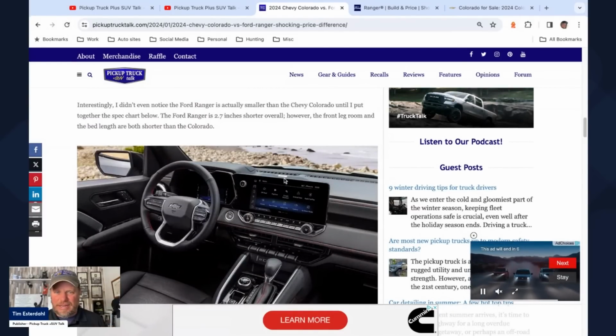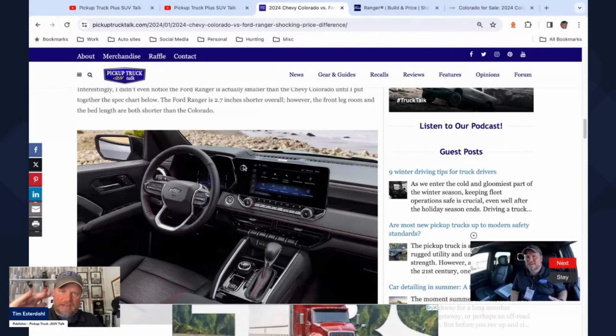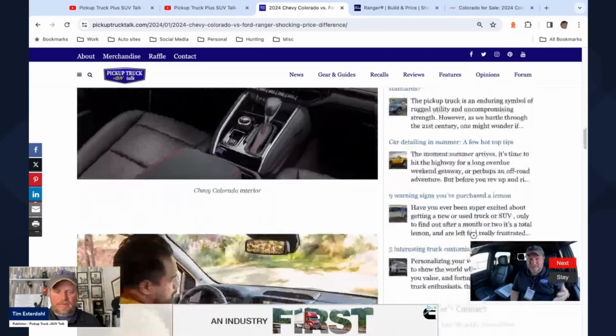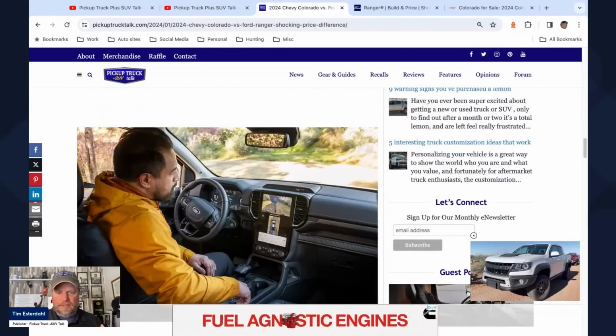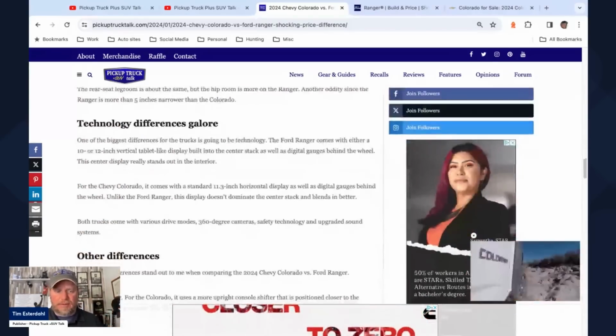Does it matter in real life? I didn't see any difference when I was driving the Colorado, but I can see people talking about how this additional height above the dash may stand out to them. And the Ford Ranger, it's much lower. So you have a little more visibility, is what I would anticipate. Again, I'd like to spend more time with the Ranger.